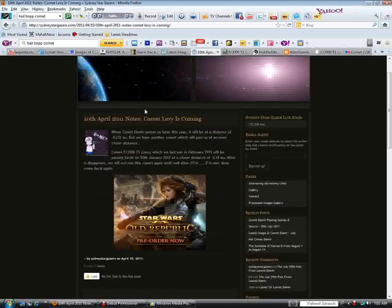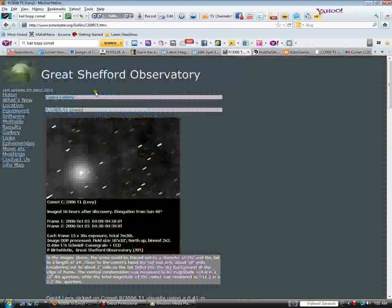And just to end the subject on Comet Elenin, when Comet Elenin passes us later this year, it will be at a distance of 0.233 AU. But we have another comet which will pass us at an even closer distance. Comet P/2006 T1 Levy, which we last saw in February 1991, will be passing Earth on 20th January 2012 at a closer distance of 0.18 AU. After it disappears, we will not see this comet again until well after 2114, if it ever does come back again, or if we're still around in 2114. That's just me adding that there, but yeah, 2114, can you imagine?